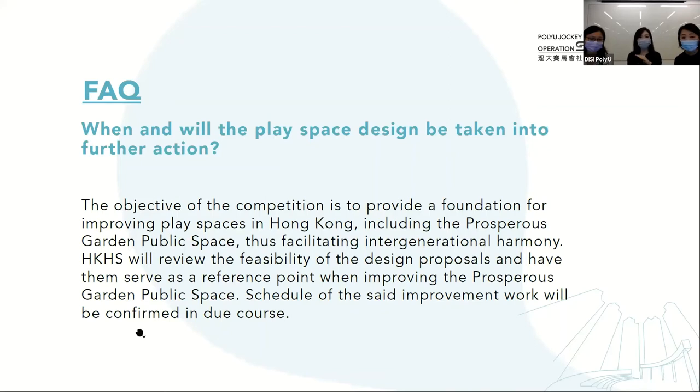So this is definitely an ideas generation exercise, but with potential implementability, not exactly just at Prosperous Garden. Different developers or even the government, when they see this and it has generated some good ideas, can take it elsewhere or even internationally. That's why we want to emphasize implementability, but let's not focus on this exact design happening at Prosperous Garden.